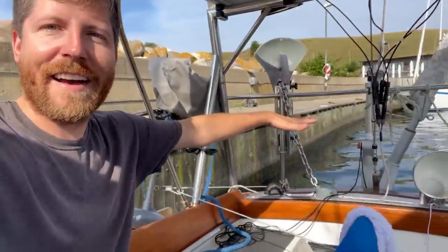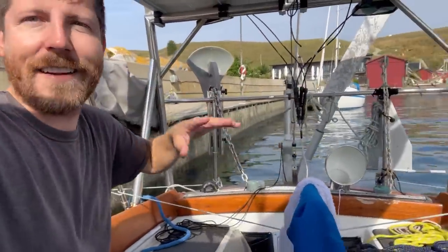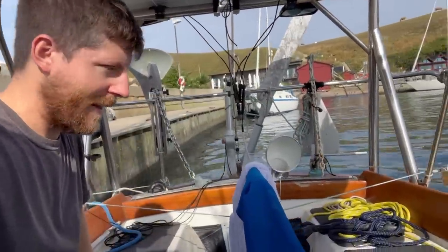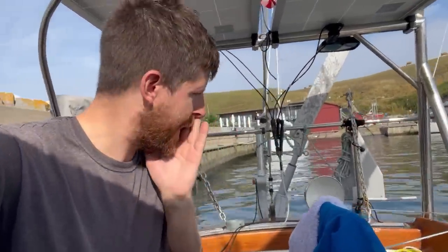But I did have redundant lines tied up. This harbor seems like it's pretty protected and kind of calm, but when the swell gets big, it really gets rocky early, especially when you've got boats tied up to the outside of you. So that's a lesson learned. Other than that, looks like we're all good.